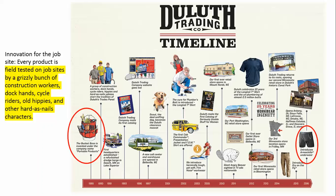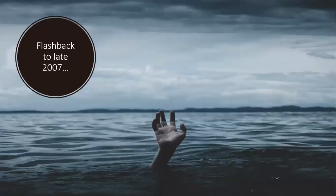But we have to flash back to late 2007 because it wasn't always great. In 2007, the company was struggling, and they had built their business over the years by sending out catalogs to men to promote their products. And after a while, they noticed that they were losing some market share here, sales were decreasing, and they were in trouble.